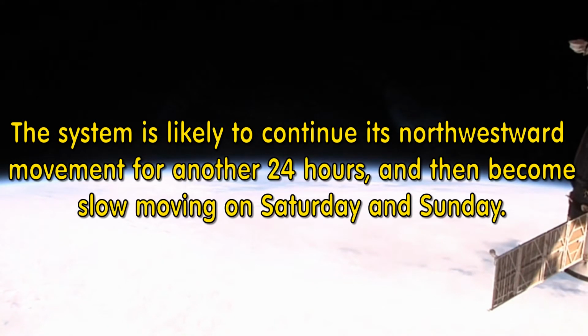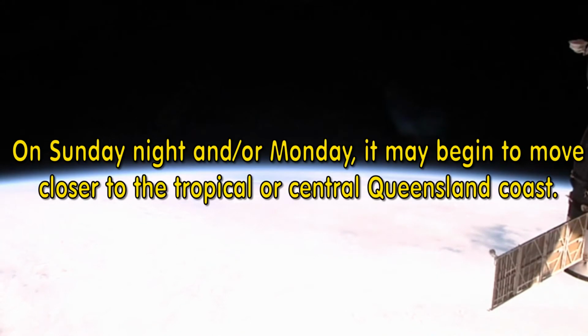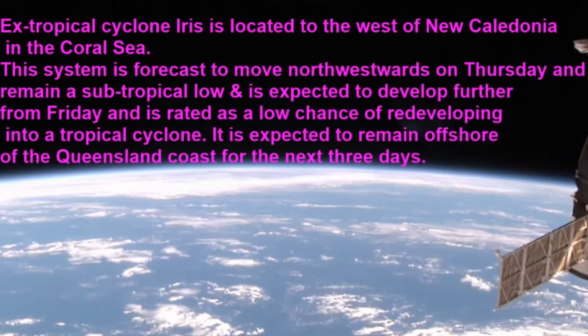The system is likely to continue its northwestward movement for another 24 hours, then become slow moving on Saturday and Sunday. I hope everyone will enjoy the Easter break, but the wet weather remains. Sunday night or Monday, the system is expected to move closer to the tropical or central Queensland coast. Ex-tropical cyclone Iris is located to the west of New Caledonia. The system is forecast to move northwestward on Thursday, remain a subtropical low expected to develop further from Friday, and is rated as a low chance of redevelopment into a TC. It's expected to remain offshore of the Queensland coast for the next 3 days.